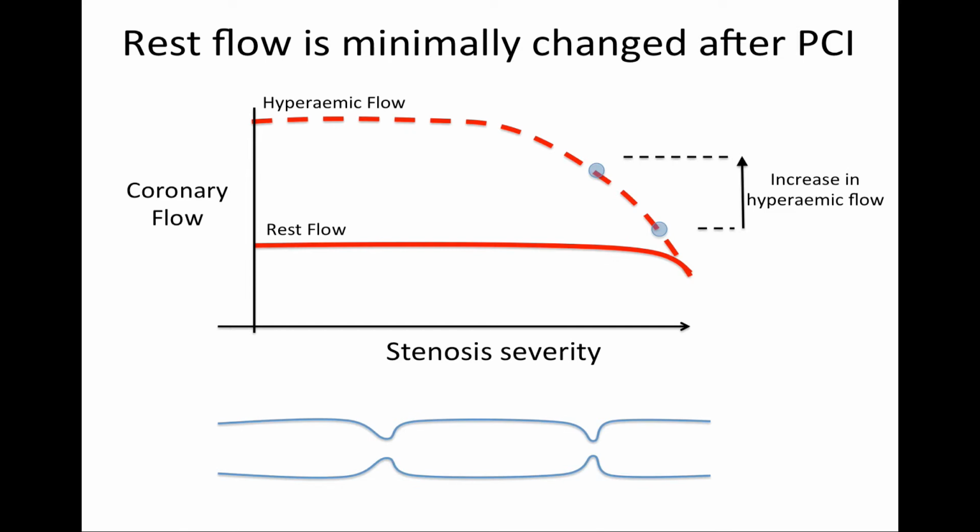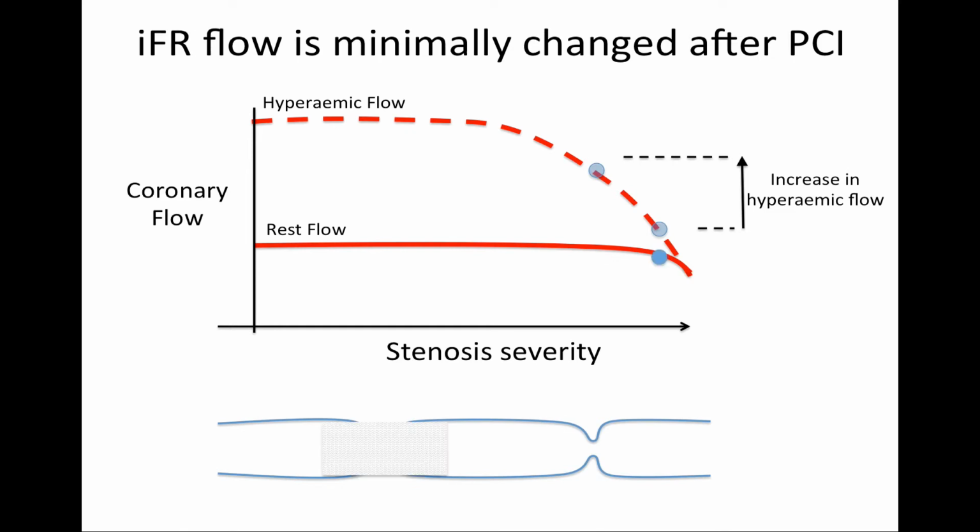Now, with the iFR, or with the resting flow, you'll see a different pattern completely. Rest flow is preserved from 0 to around about 85-90%, and then it falls off as well. So if we put a stent in this location, the flow increases, but it only increases by a very, very small amount. So what this means, practically speaking, is that the interaction between lesions is much less with iFR than it is with FFR. And from a clinical perspective, this means that we can plan stent implantation and the likely benefits of stent implantation up front much better with iFR than we can with FFR.